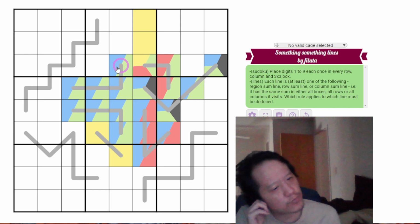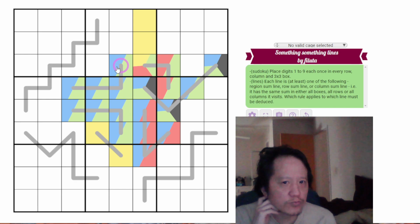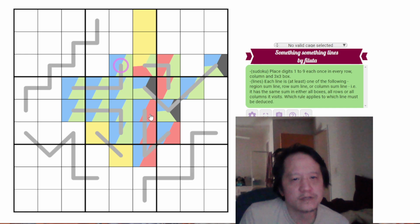Even if it's a regular, say it's a region sum line, even. Oh no, you could have 7 or 8. You just can't have 9, right? If it's an 8, it could be here, right? This would be a region sum line. This would be 9. This could be 1, 8.